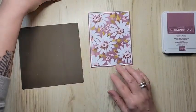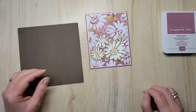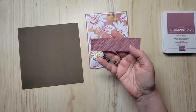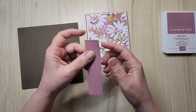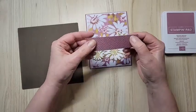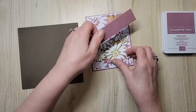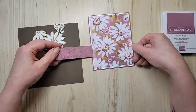Alrighty, so let's get creating some more. This is going to go on the front of the card. So what I did was I kind of went like that. I went, wow, that's lost. So I took a piece of Moody Mauve, and I cut this little band at 1 1/8 inches. You can make it narrower if you wish. You don't have to make it that. If you want 1 inch, if you think that's too much, by 4 inches. So it goes right to the edges of the designer series paper, the DSP.